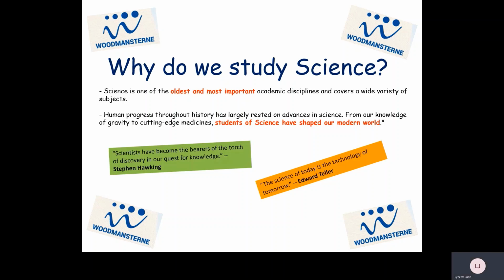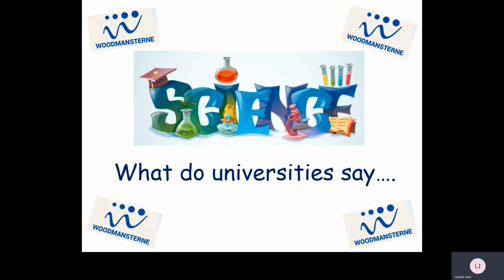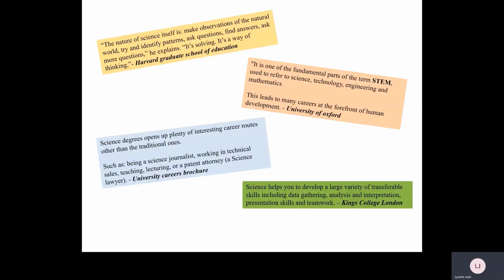Here are my two favourite science quotes, which I think really represent this. In terms of our students, what do universities say about students who study a science course?